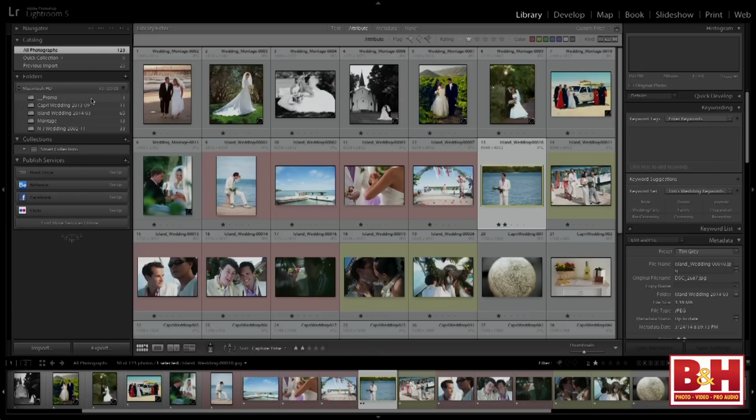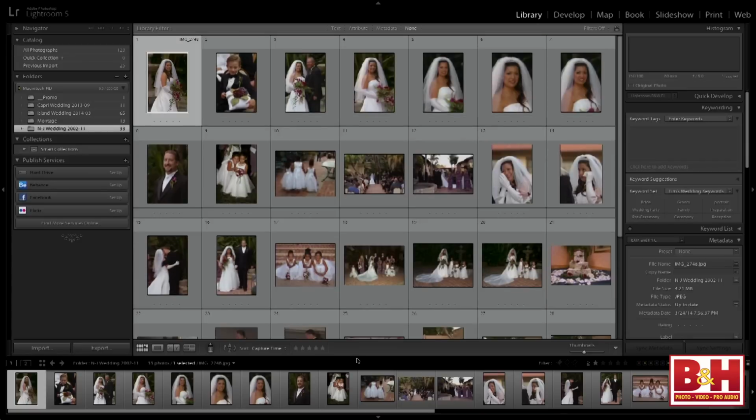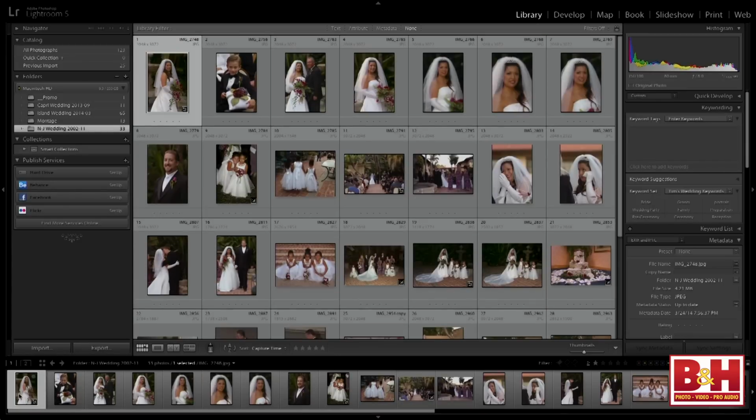All right, let's take a look at a couple of other views that I like to use. We'll go to some different images here. Just turn off the filtering. There are a couple of different views available that are sometimes helpful if you're having a hard time making a decision about a particular image, or you want to know which out of a set of images is the best out of the three.